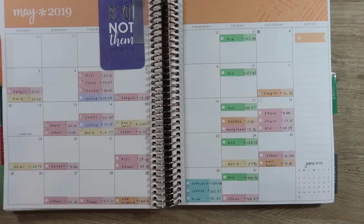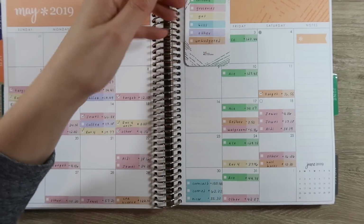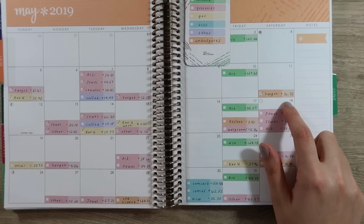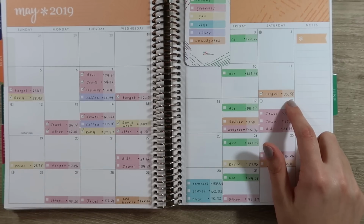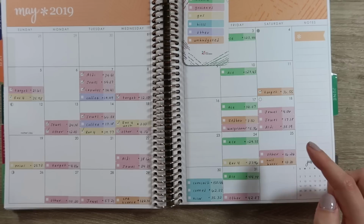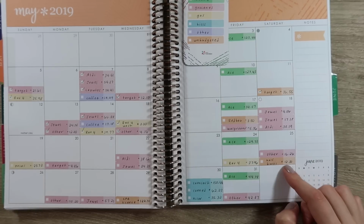Okay, so for unbudgeted things, I have a key here. Anything that's in orange is unbudgeted. So we had Target of $36.55. That was for Macy's bed railing. Then we had Redbox of $3.50. I picked up some books for $12.30.